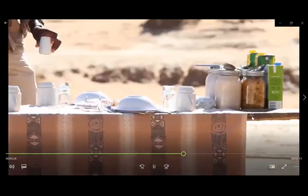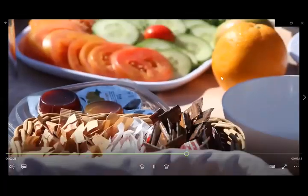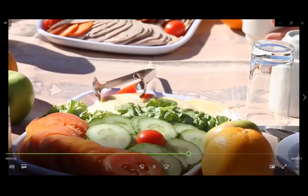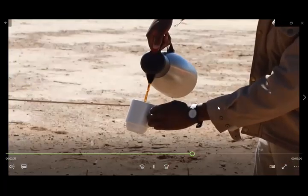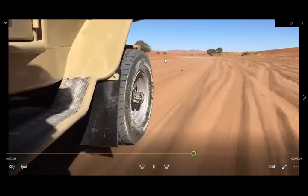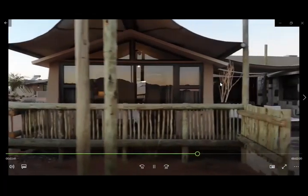So there's a beautiful offering. So either a picnic breakfast, which is what we're showing you in the footage here, or a full-on cooked breakfast is also available with tables and tablecloths. This is the kind of sand that one encounters getting there, and you obviously need that type of vehicle.